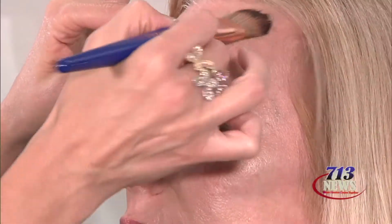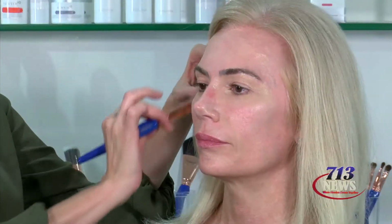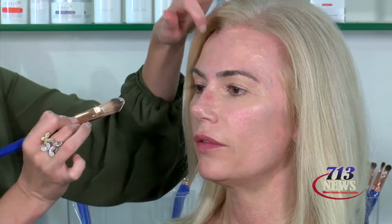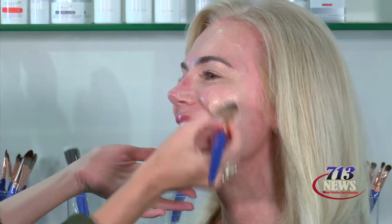So I'm going to just blend out and pat, not rub too hard on the skin, just taking care of the skin's tissue. Make sure you get those receding hairline. Her receding hairline, yes. We can be nicer about it. Sometimes I call this area your cat ears. So we're just gonna blend that out on her there.